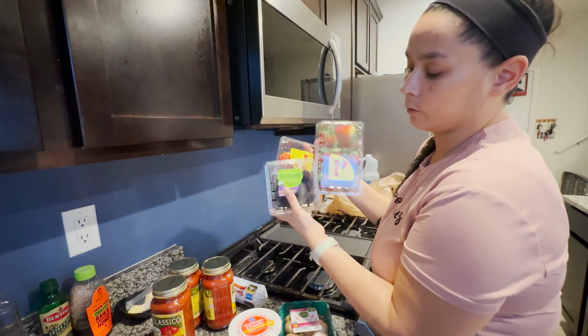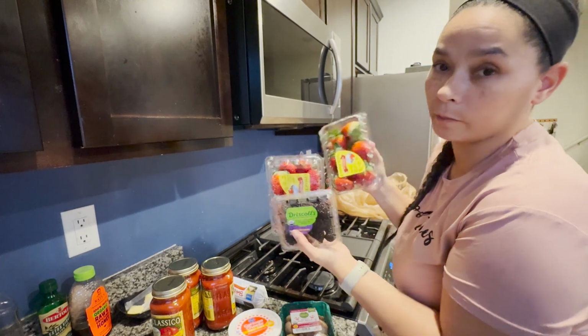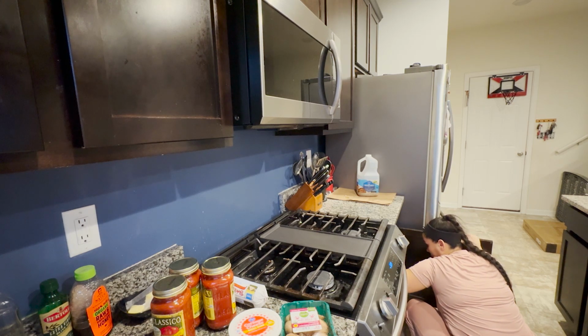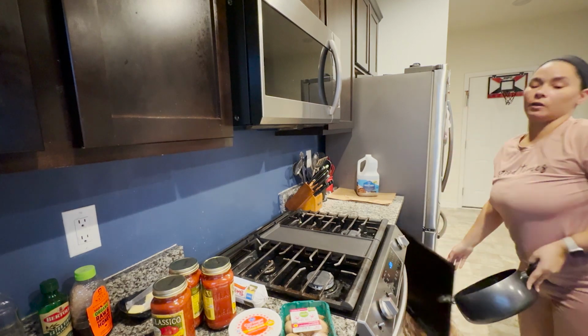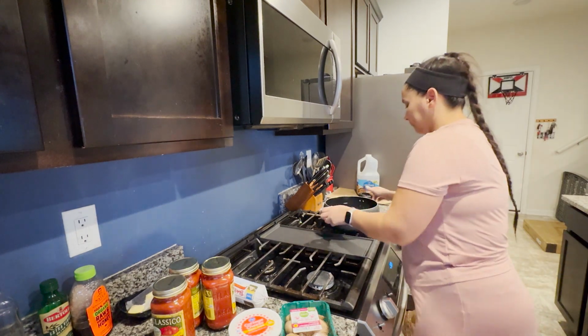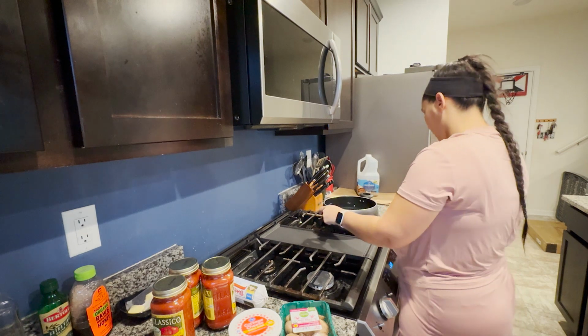My kids love fruit, so I got them some strawberries and blackberries for breakfast in the morning before school. Let's make dinner. Start off by boiling some water.